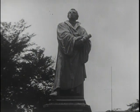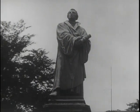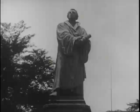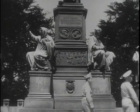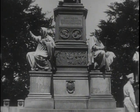Looking up at him, you sense the kind of man Luther was. And one comes away from this monument with a heightened sense of the power of firmly felt religious belief to withstand the most insistent persuasions of a hostile state.